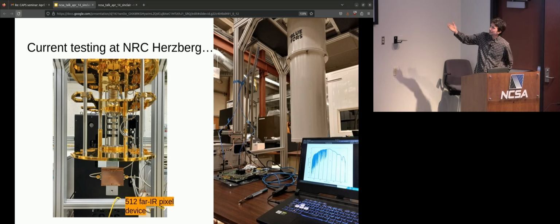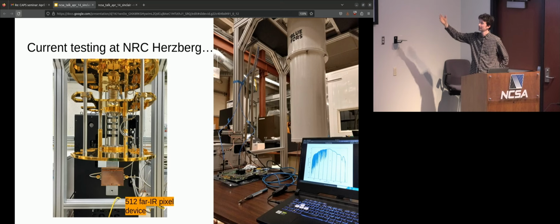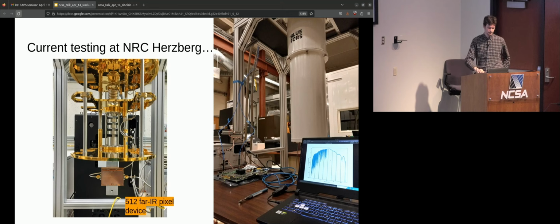And I hooked up for the first time. It was essentially the first light for this cryostat and the readout. Hooked up this four-channel design and read out the array. And you'll see on the laptop on the right, it is a sweep of all of the resonators, and each one of those little lines is a different detector.